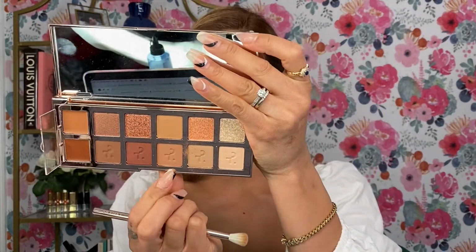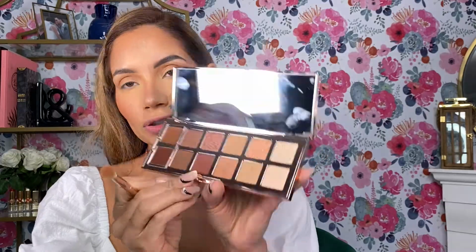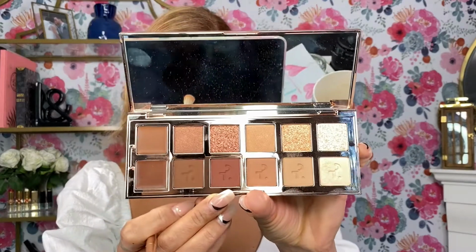Okay, and now we're gonna go with the shade next to it right here, Mother. And I'm going to go in the same area, but a little lower. So there you go. You can still see the first two shades. Now I'm going to go to the shade next to Mother, which is Absolutely. And I've been using the same brush. I'm gonna stick to it. Yeah, I'm just gonna go for it.